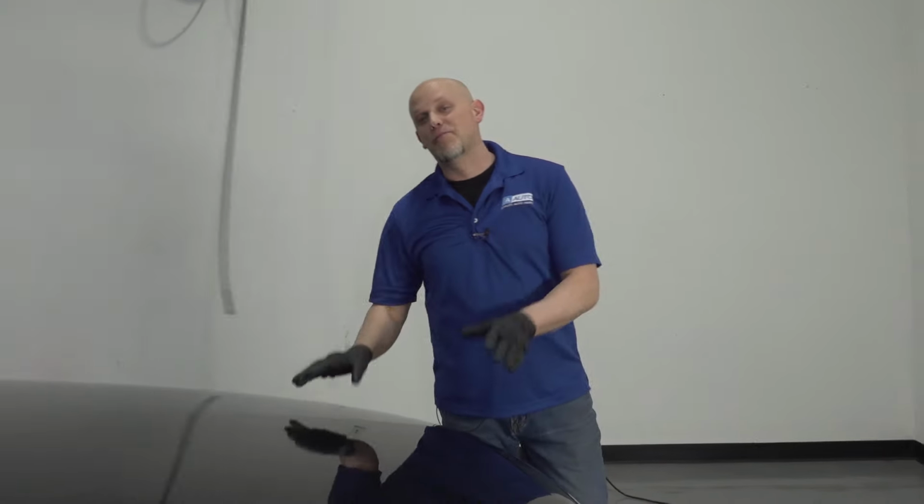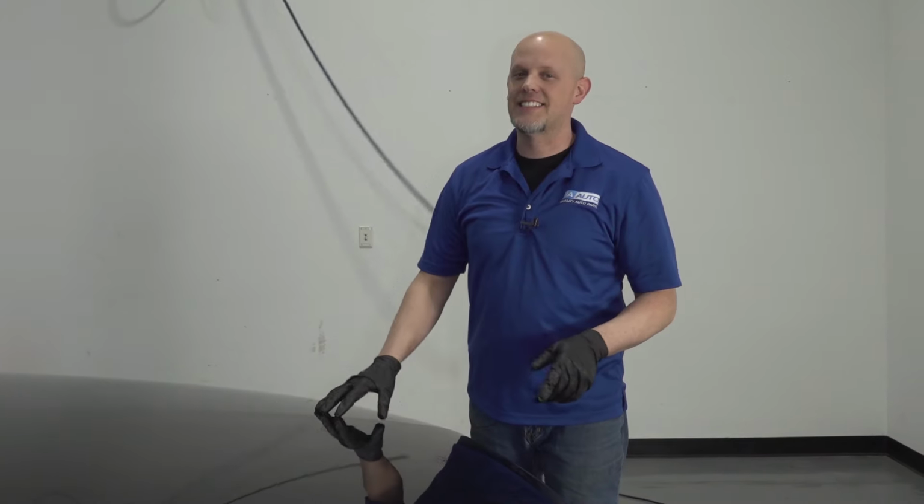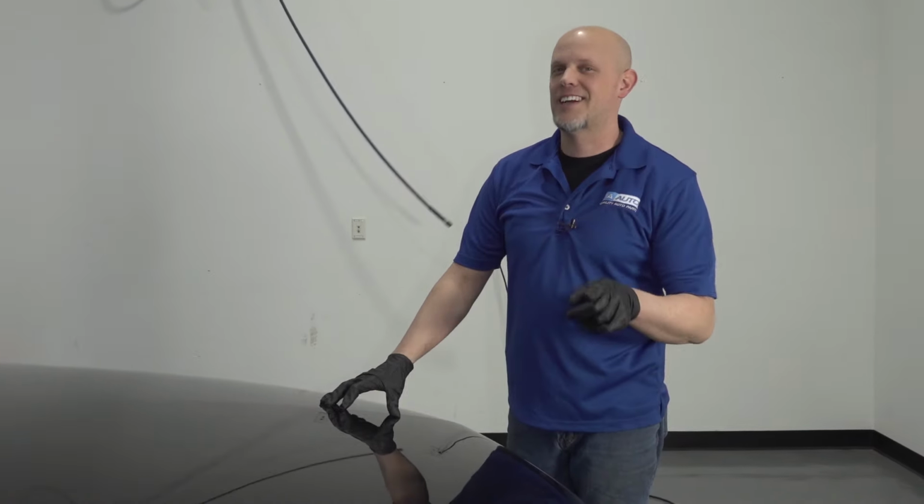So there's our top 5 problems for this Cadillac DTS. Overall, these are great cars. I actually used to own one.